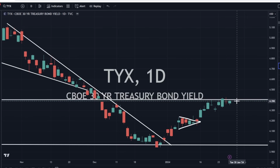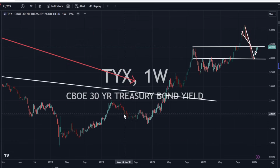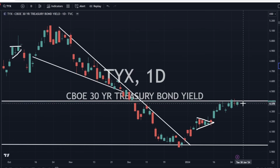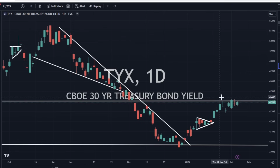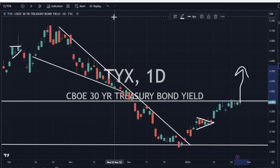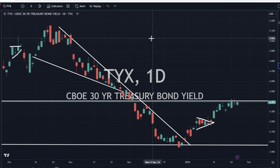30-year yield also looks good to go higher. We're up against resistance. There we are. And we're right underneath it, bullish engulfing here. It didn't get much selling pressure that day. And here we are with another up day looking like it's trying to break to the upside. Long end of the curve looks like it wants to go higher. Short end of the curve looks kind of stable.